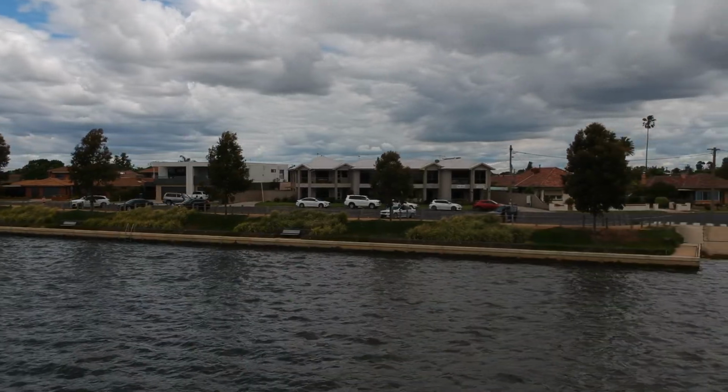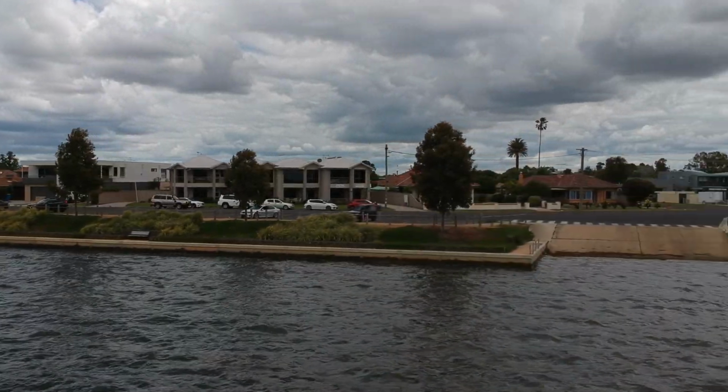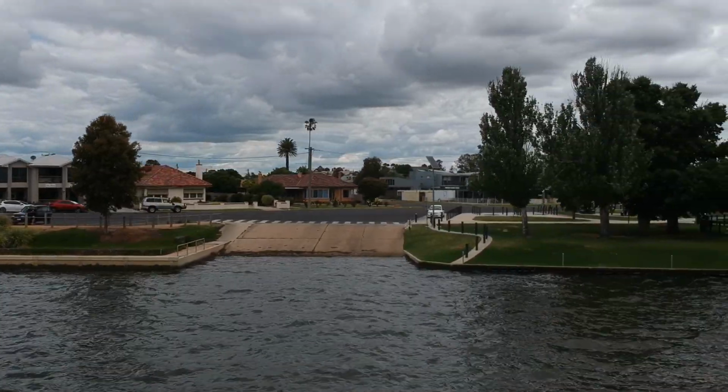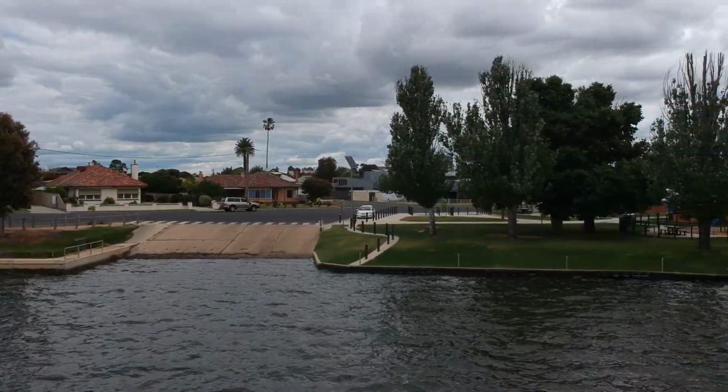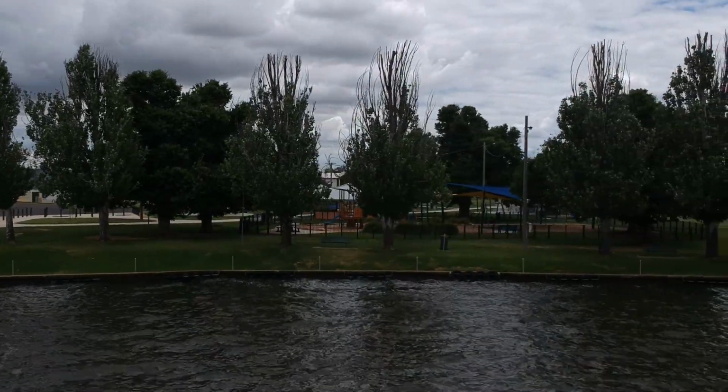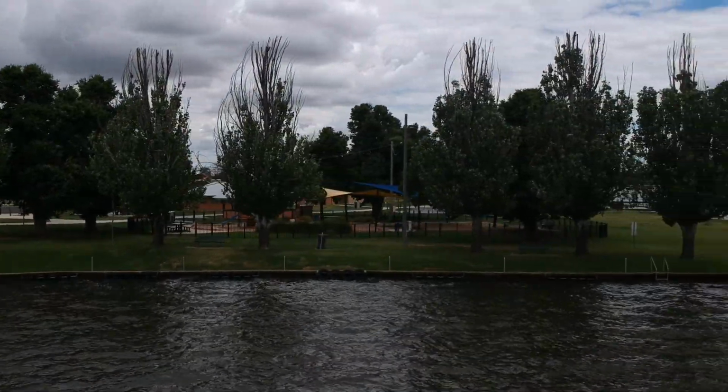But we went on to come up to the caravan park. I don't even remember if this is the same one. We're talking nearly 40 years ago. Drank a heap of beer, got into a heap of trouble and had a heap of fun. So I can't remember what this place looks like as compared to 40 years ago, but this is Yarrawonga.